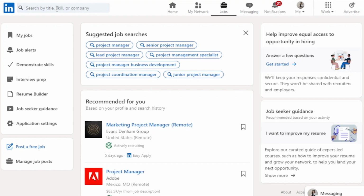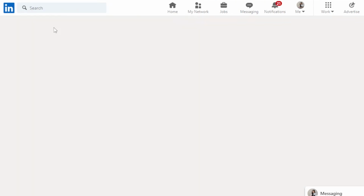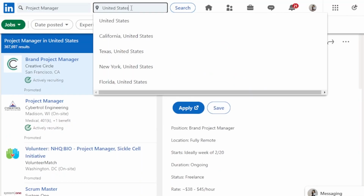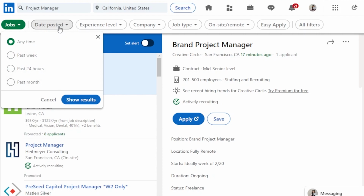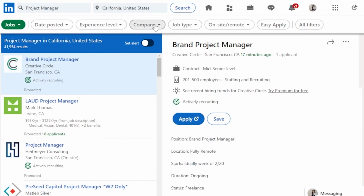So we can actually click right here and search by title, skill, or company. So my skill is actually project manager. And then I can select the city. So here you're going to select the country or the city you want to work in. For instance, California, United States. Then I can also customize my search with the date posted. Then we have experience level and company. If there is any company you are looking for, you'll select it here.